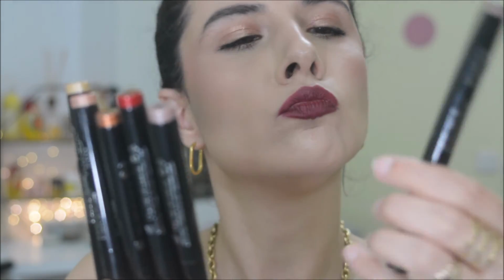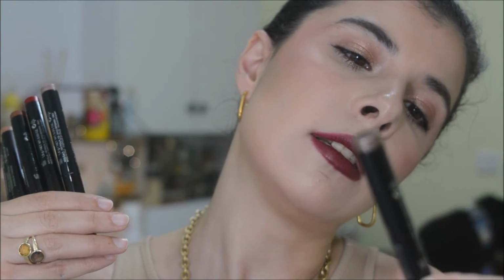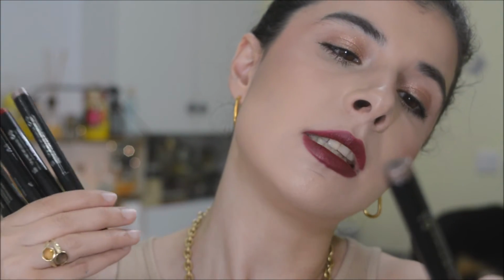I'm talking about the Kiko Milano long lasting eyeshadow stick, 8-hour no transfer. These are what I have on my eyes. I layered a Kaja shade on top, but this is what I based my eyes on. And let me tell you that these are absolutely beautiful.